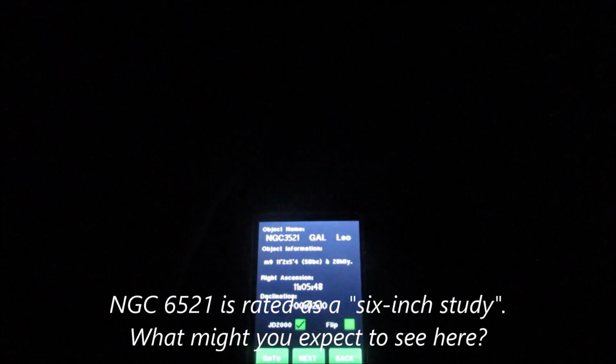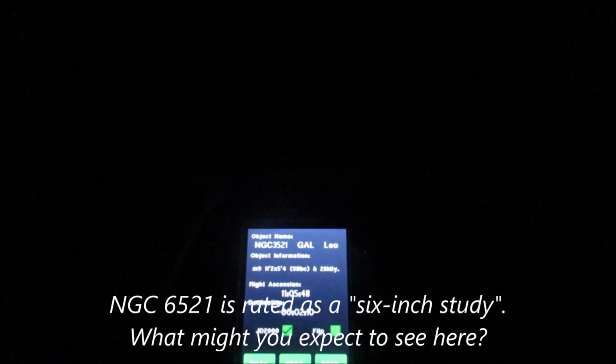NGC 3521 is a galaxy in Leo, magnitude 9, fairly large, 11.5 by 4 arc minutes. It's a spiral with a large bar and a core. It's 28 million light years distant, probably about the size of our own Milky Way. This is what our Milky Way might look like presented kind of obliquely. It's pretty close to the celestial equator. So you can imagine some distant intelligence turning a scope on our own Milky Way galaxy. Here's a nice little presentation of what they might see.